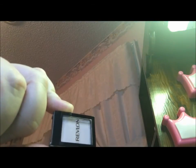Then I have some little tiny Revlons singles. They're just super tiny. This one is called Bone. Then this one is called Blush. And the last one I have in that kind is called Sand.